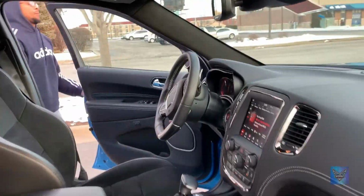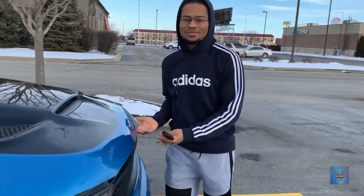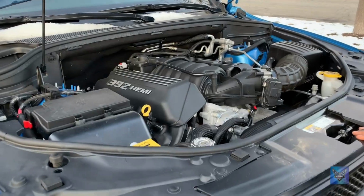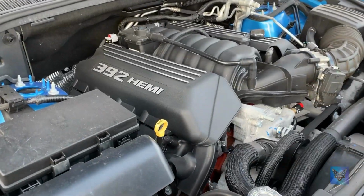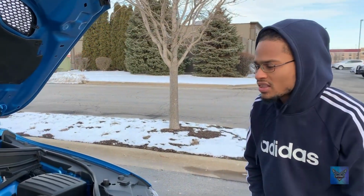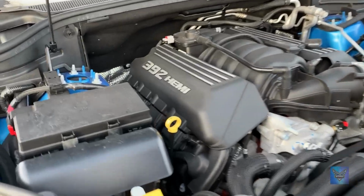Oh, you gonna park it? Yeah, we gotta see what's under the hood. Oh yeah. 392 Hemi. Yes, sir. Pushing out pretty close to almost 500 horsepower, I think.